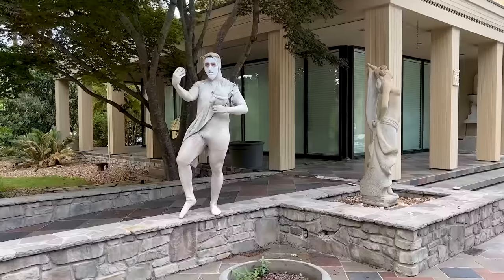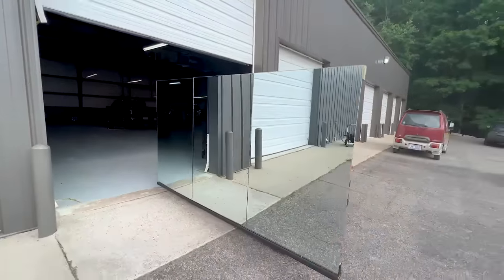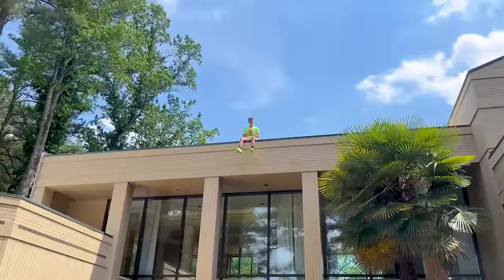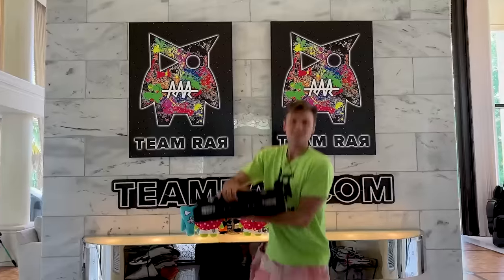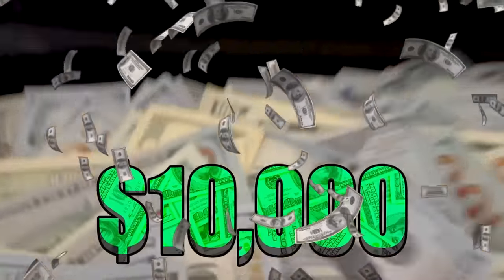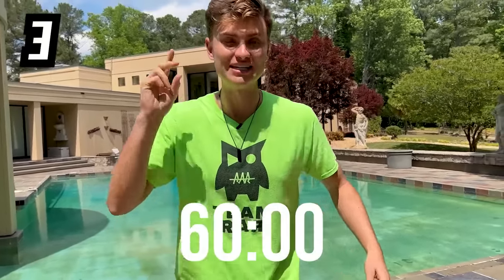Highly visible. But these guys are invisible, hiding in plain sight using real-life invisibility technology. And I'm gonna be putting their technologies to a test of a game of invisible hide-and-seek here at the Team Roar House. The last one to be found is gonna be the winner of $10,000. Everyone will have 1 hour to make themselves invisible. Let's go in 3, 2, 1.